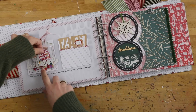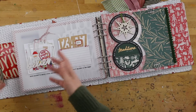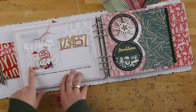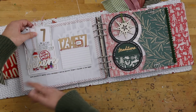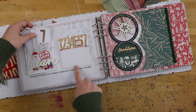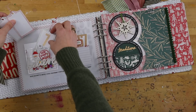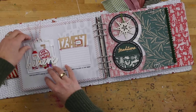This is actually a pocket, like a fun little shaker pocket. I've been having so much fun with the confetti and that stuff this year. You're gonna see that in a few other places. I have one of the die cut words on top, and this has 3 little tags, so this is gonna be story number 7. I can write my story here, and then I can add a couple photos directly onto these tags. These are from the tag and star stamp set there.